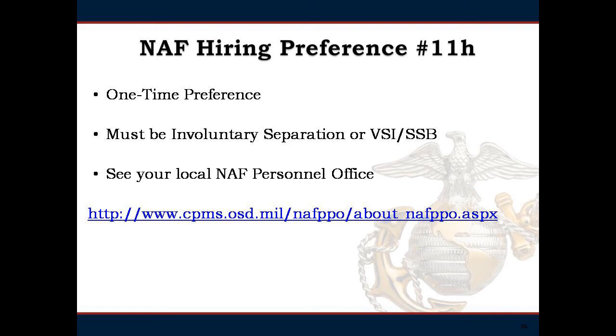How do you determine if you're eligible for these hiring preferences? You need one of the following. You are involuntarily separated and have an honorable discharge. You are separating with a special separation benefit, or you're separating with a voluntary separation incentive. Keep in mind that this is a one-time preference for you and your family members for NAF positions you or they are qualified to perform.